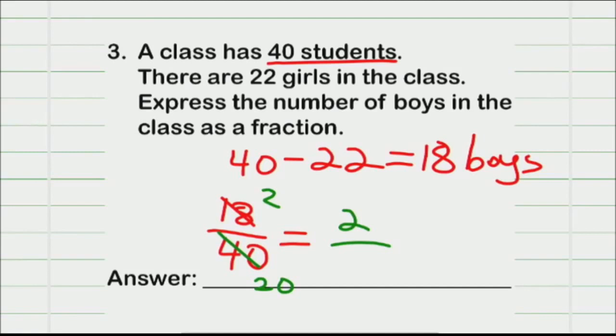All right, so we divide the numerator and the denominator by 2, and that gives us 9 over 20. All right, excellent work, Aidan.